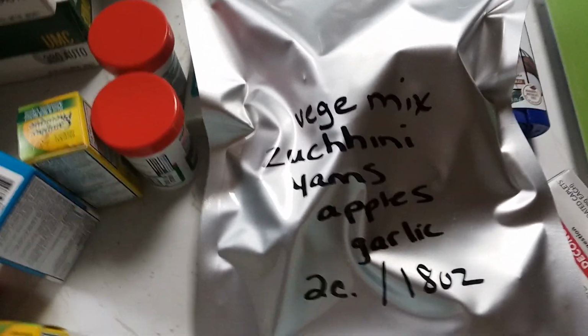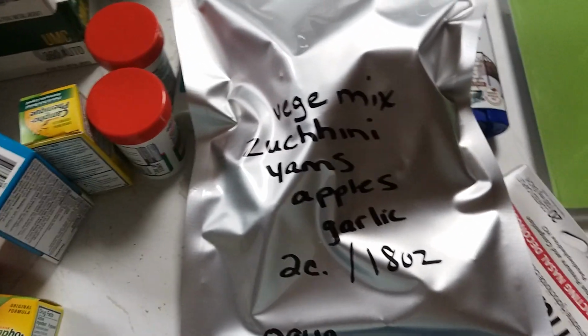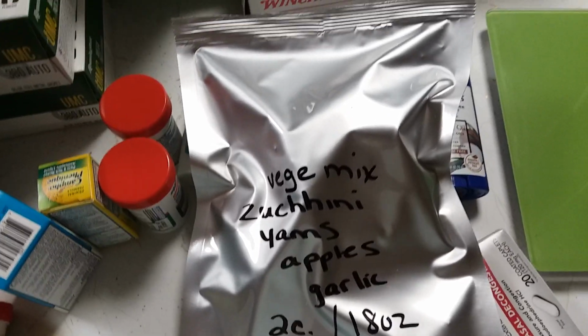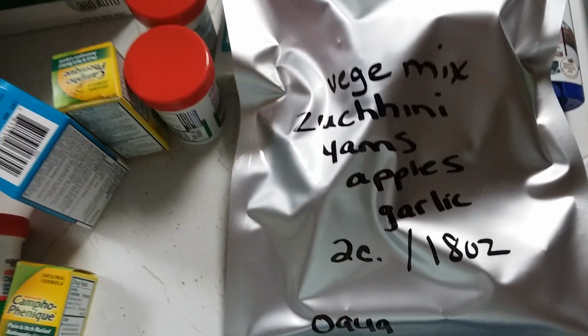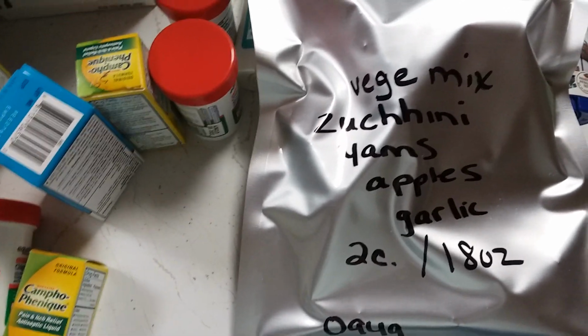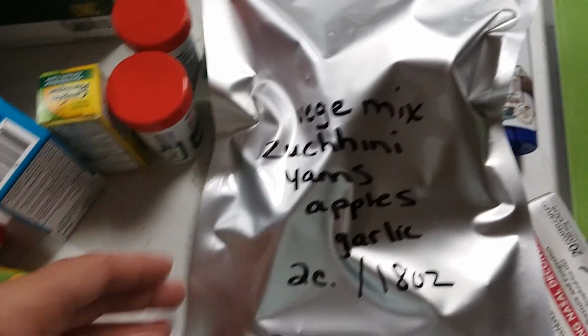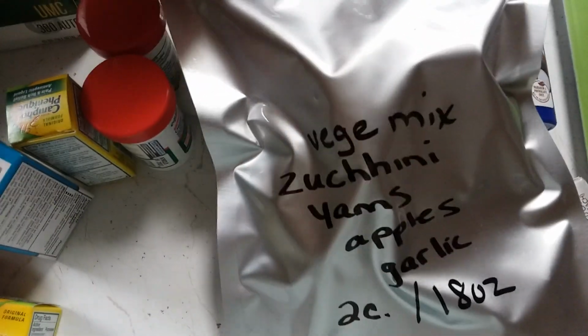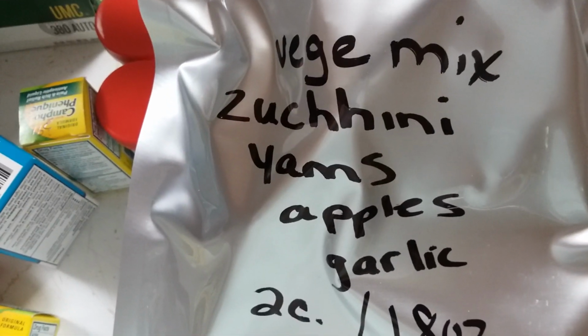But this was a different mix. This one had zucchini, yams, apples, and garlic in it. And then this is 2 cups, and my dogs get half a cup a day mixed with their other supplements. And then their second feeding for the day is some raw meat, whether it's chicken with the bones or ground meat with bone meal added to their veggie mix.